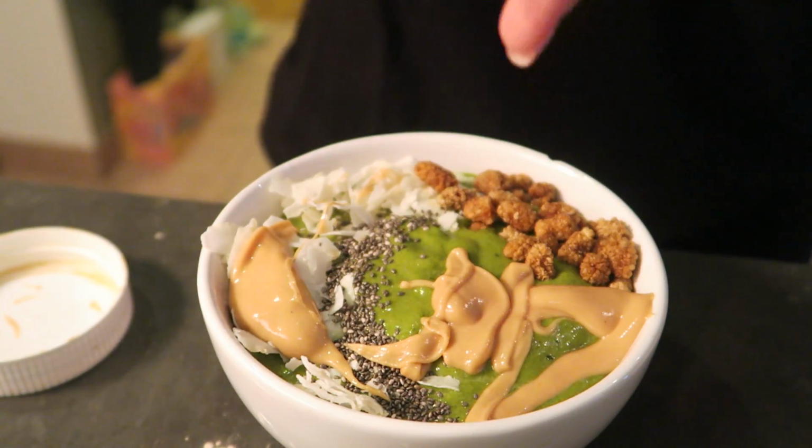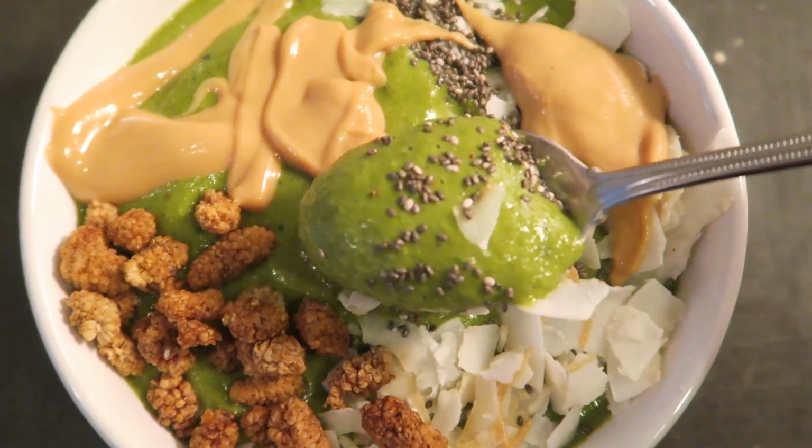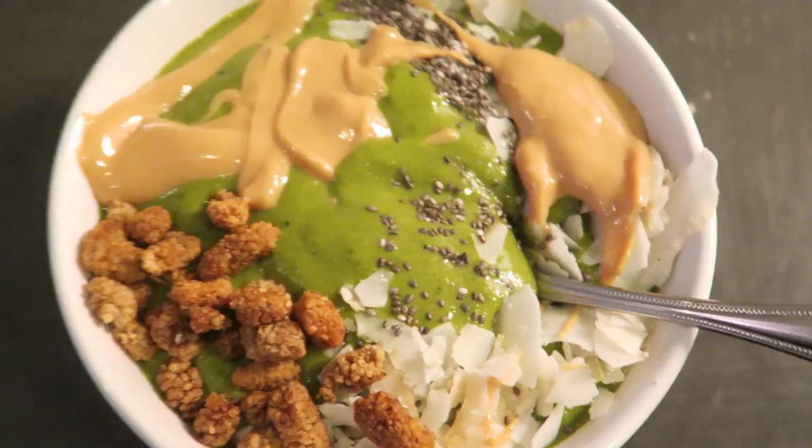Here's my pretty, maybe not so pretty smoothie bowl, and it was a great breakfast. I love smoothie bowls. You guys know me. I always have a smoothie bowl pretty much. And I like to change them up every day, so I don't feel like I'm eating the same thing every day, but they definitely keep me full and energized.